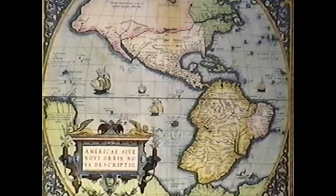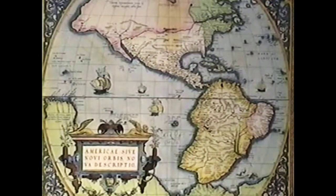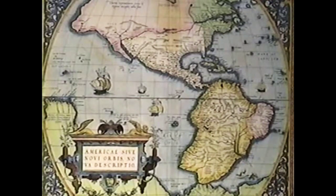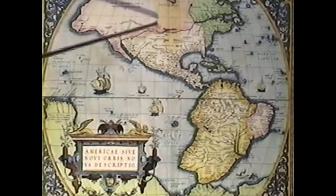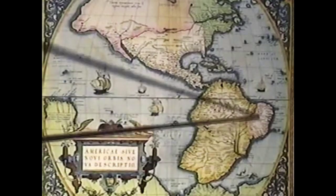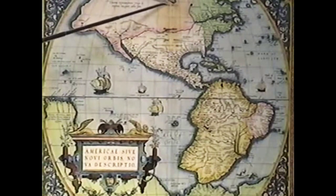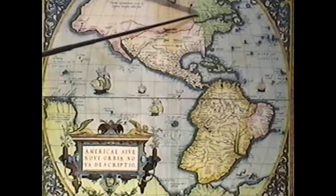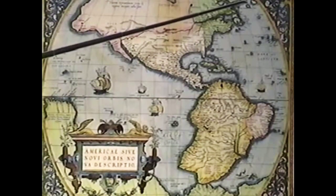Okay, the first map that we're going to show you from this book is on page 35. And it is a copy of the map engraved in 1570 by a very famous map maker named Abraham Ortelius. This map shows North America and South America, Gulf of Mexico here, the Hudson Bay here, and all the way over here we see that tiny island of Friesland.